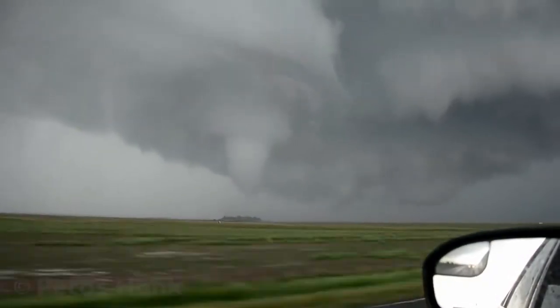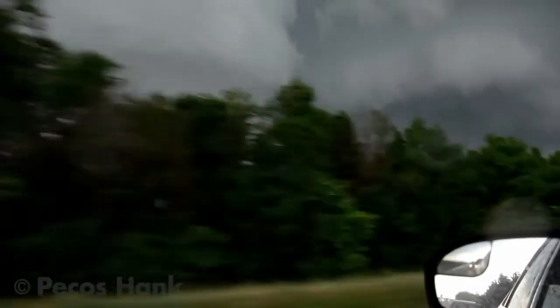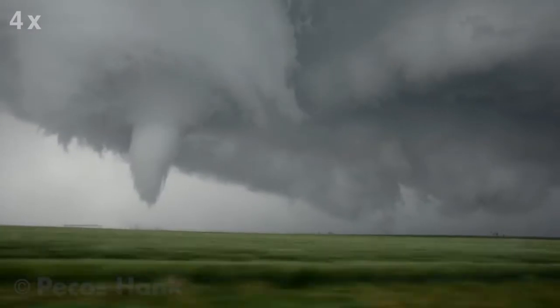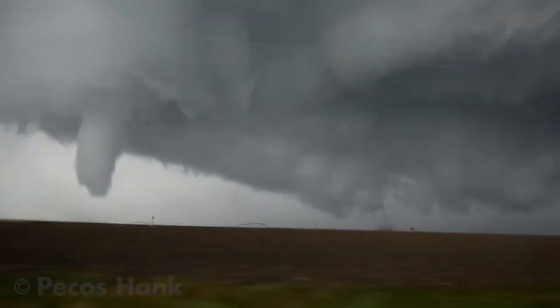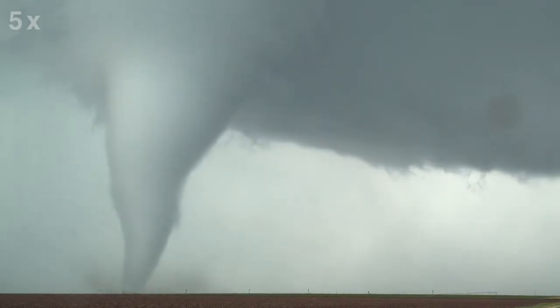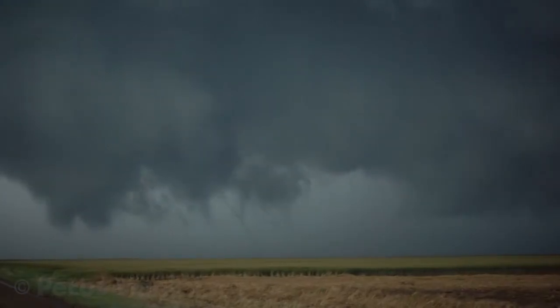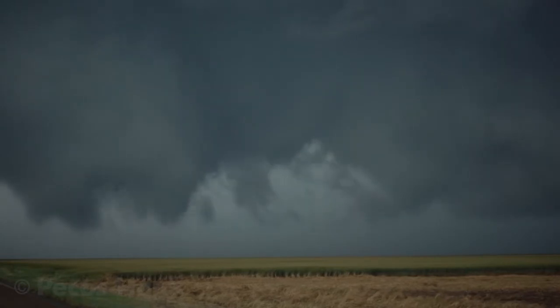Number 4, touchdown just south of Dodge City, Kansas, as two mesocyclones buckled into each other like gears. Two tornadoes on the ground. Two beautiful. Everybody rolling. For most of this tornado's life, it shared the stage with another nearby tornado, and at one point 3 were on the ground at the same time.